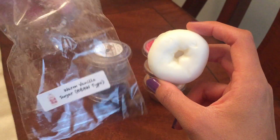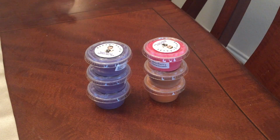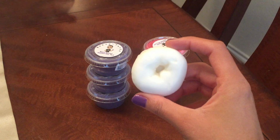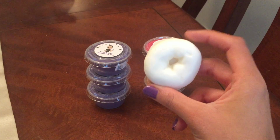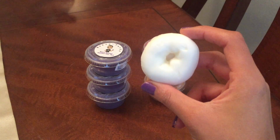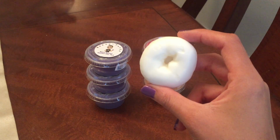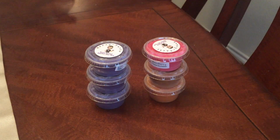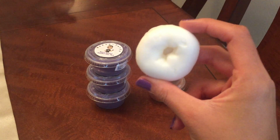Now, warm vanilla sugar is something that always comes back to Bath and Body Works. But it is nice to have it in a wax because sometimes when you're burning the candle for Bath and Body Works or any of their candles, sometimes it gives you this burnt smell. And warm vanilla sugar definitely does that. Once you're burning it, it gives you this real burnt cardboard type smell, and you lose that good vanilla goodness in it.